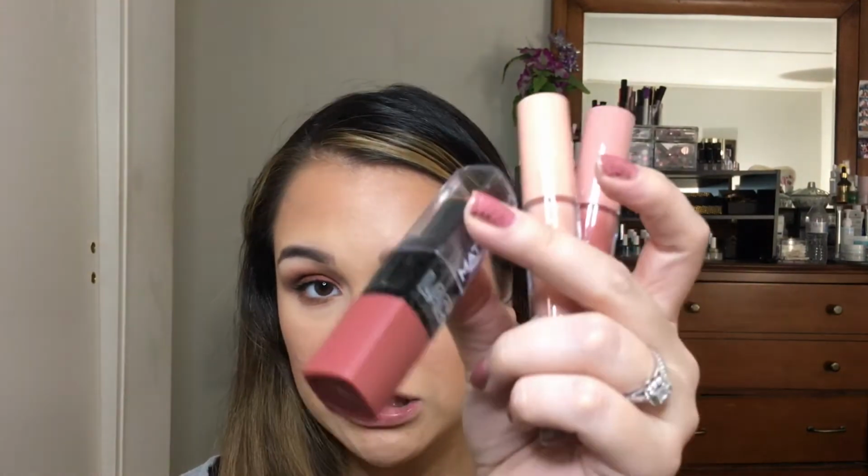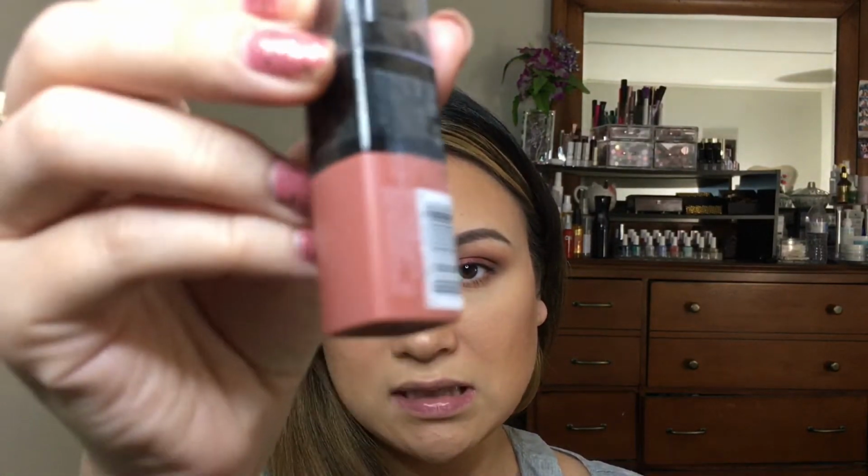So the last products that I have from LA Colors are lip products. I did pick up 2 lipsticks and 2 lip glosses. Both are bullet lipsticks, and they are matte. One is in the shade Tender, which is this shade right here, and the other one is in the shade Classy, which is the shade right here. And then for lip glosses, we have the High Shine Shea Butter lip gloss. This one is in the shade Wink. And then we also have another High Shine lip gloss in the shade Sensual. So I'm going to test these out for you.